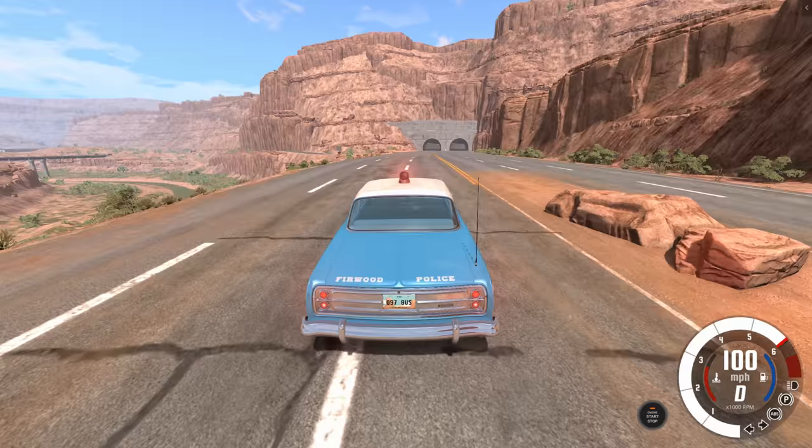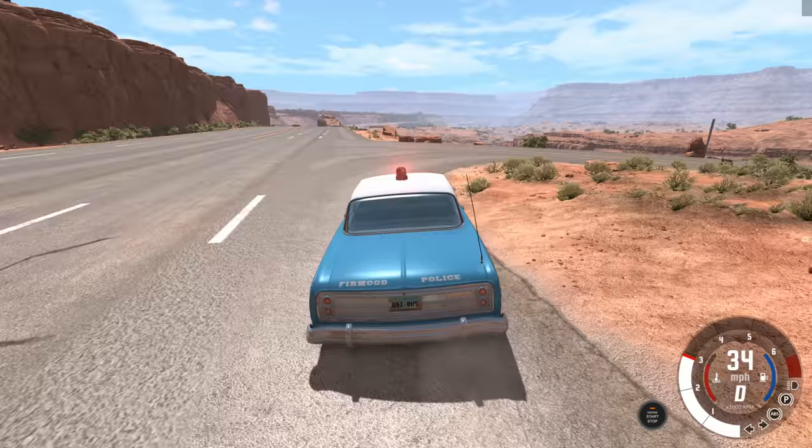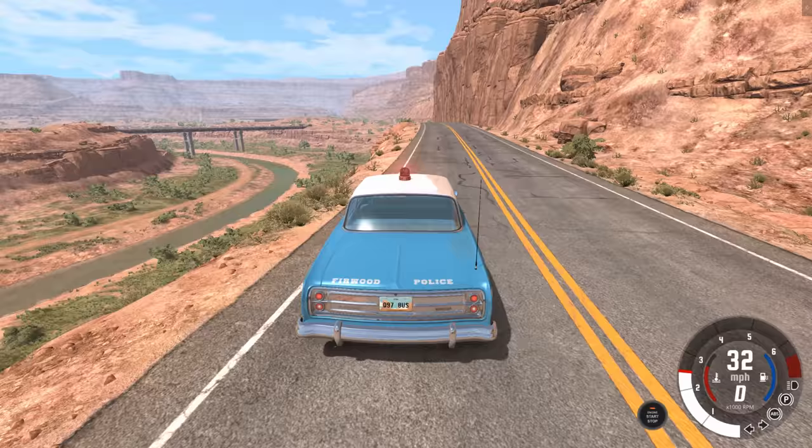And I have completely overshot my corner because yes, this thing can accelerate really good. Braking on the other hand, not as good. That is one thing you gotta watch out for. Sometimes you just gotta say, yeah, I missed my corner. I'm a quarter mile away and I already know I missed it because I'm going way too fast.